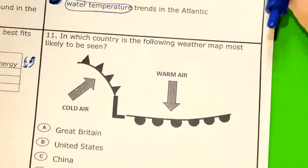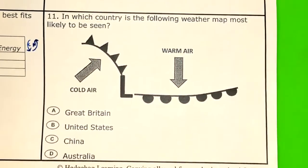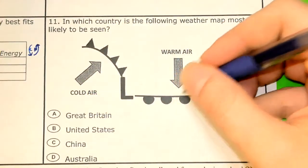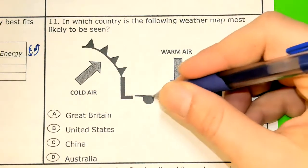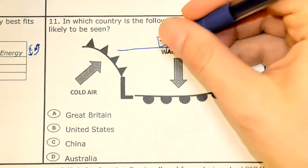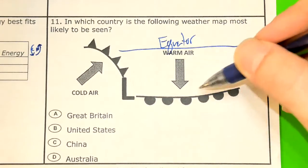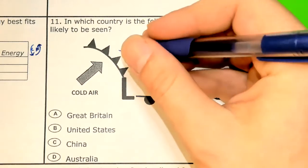Number 11, in which country is the following weather map most likely to be seen? As we see, we've got cold air being pushed up and warm air being pushed down, and we have our low pressure system. Since we have warm air dropping, imagine your equator right here, where all that warm air and water is, that's going to be dropping. So we know that this country has to be beneath the equator.